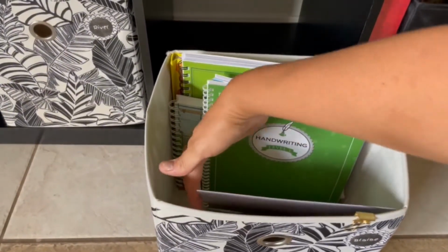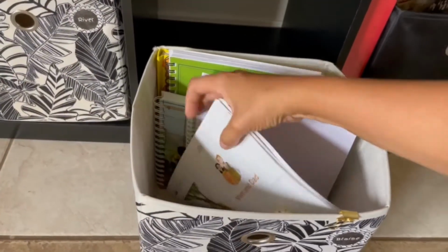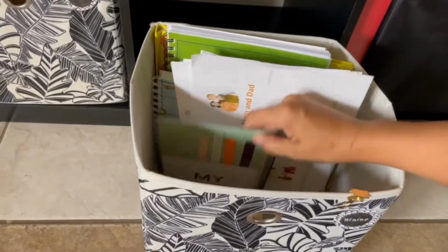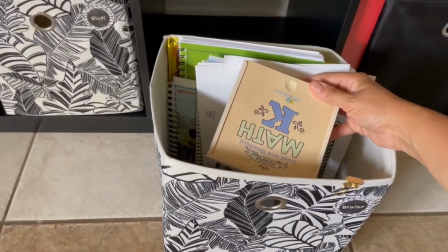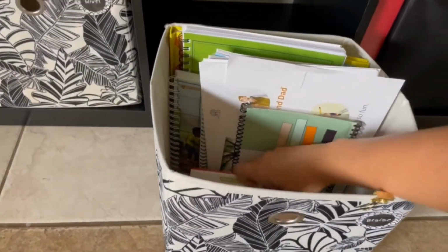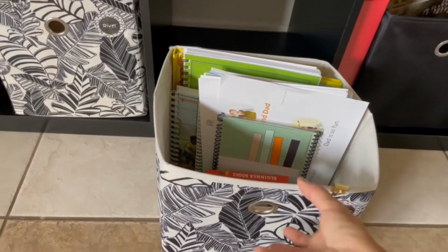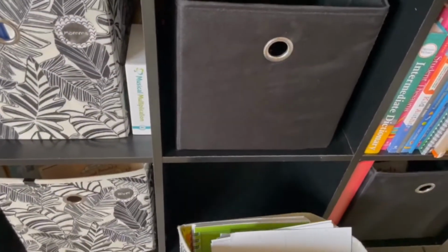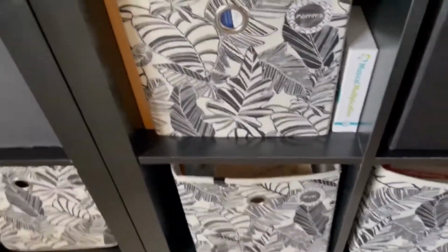And then his Level 1 handwriting. I still have his little readers to cut apart and staple. And then his Math K manipulatives box, as well as some beginner readers. I can't believe my baby's going to be reading soon. Our last one to be learning to read.